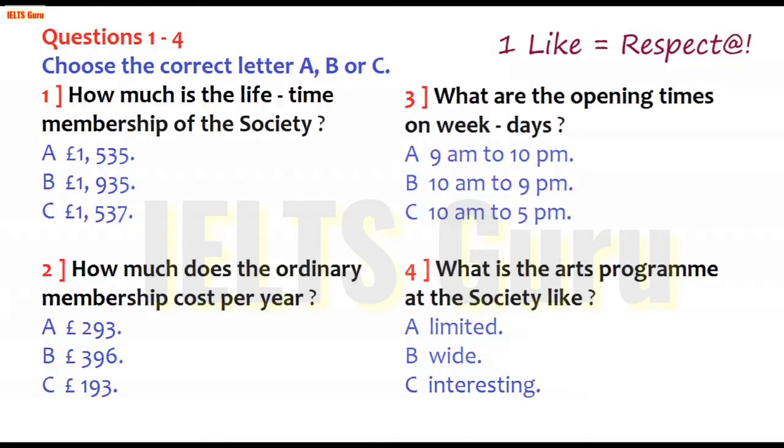Now, the test will begin. You should answer the questions as you listen, because you will not hear the recording a second time. Listen carefully and answer questions 1 to 4.